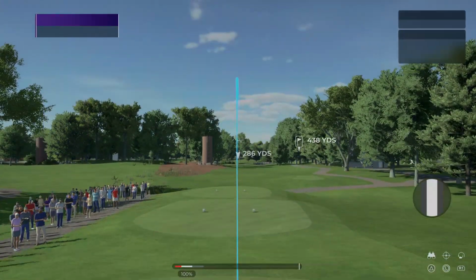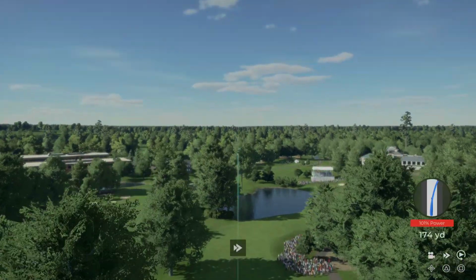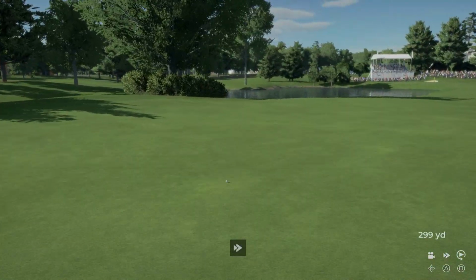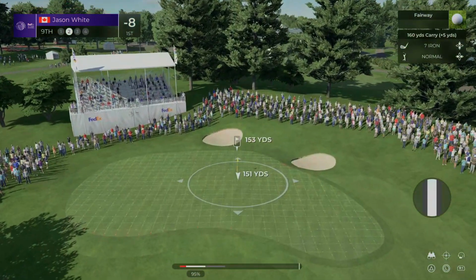The finishing hole on the front 9 here at TPC Southwind plays downhill towards a dogleg right. There's a big body of water short front left of this green, so make sure you've got enough club to reach the surface.